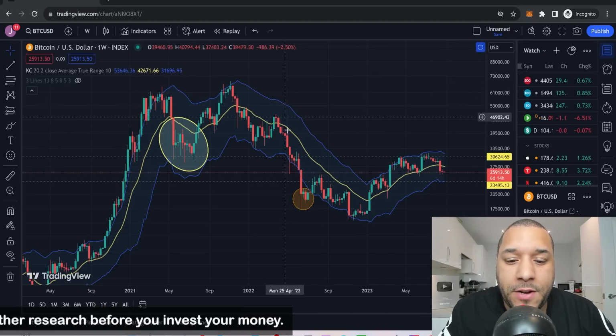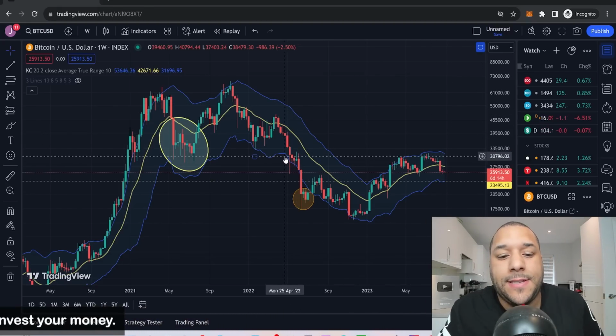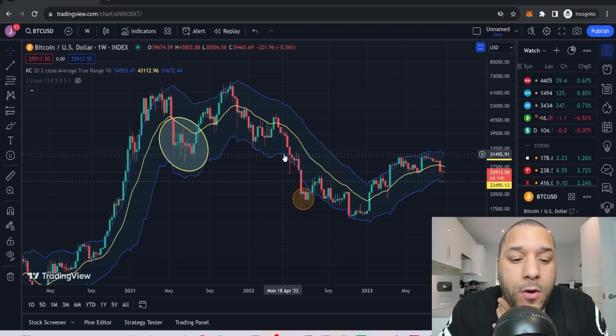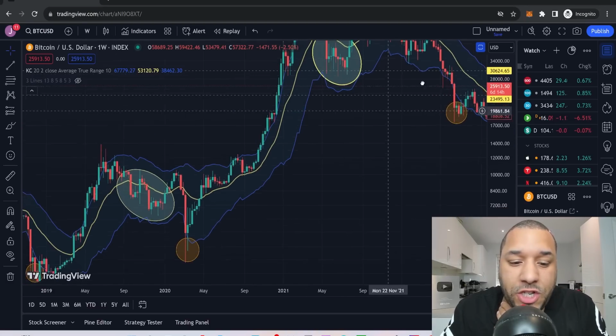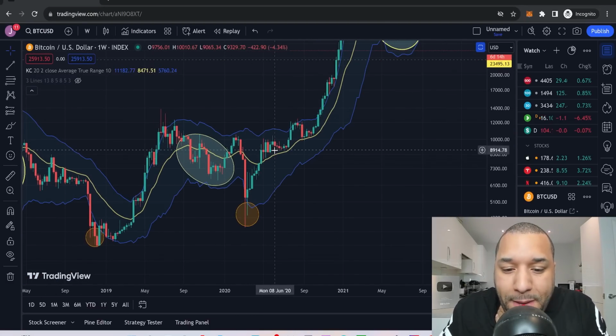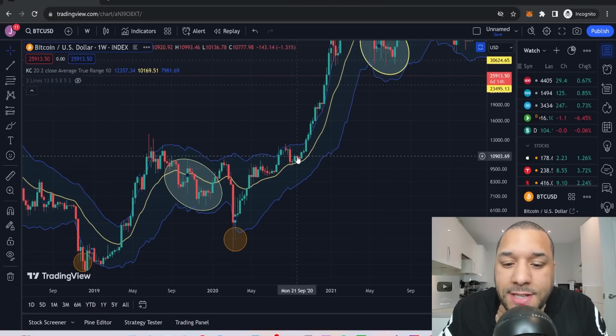So we've got the Keltner channel. For those that are new, the Keltner channel is something that looks for trends and finds trend reversals and things like that. It's powerful. It's been powerful all through Bitcoin's history. You can see when Bitcoin's price comes above this yellow line and it bounces above this yellow line, it's been bullish and you can see a rally.